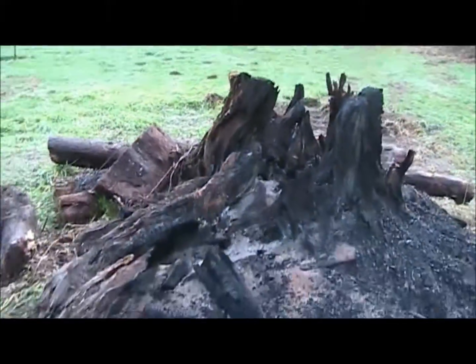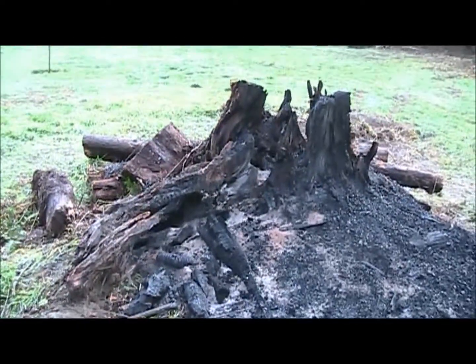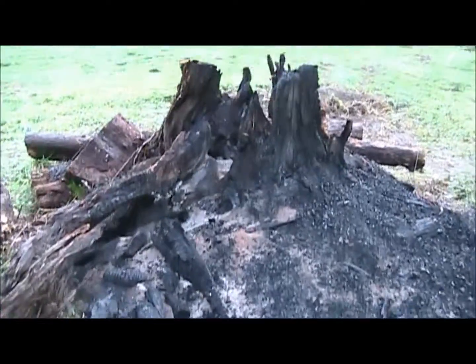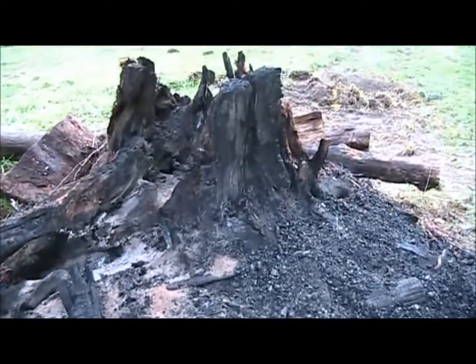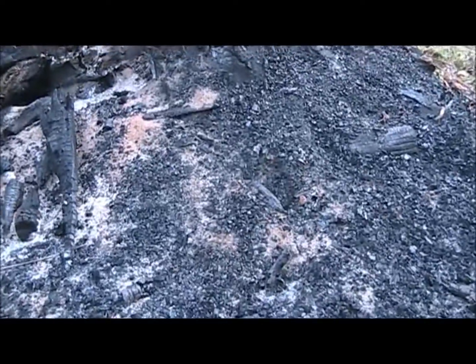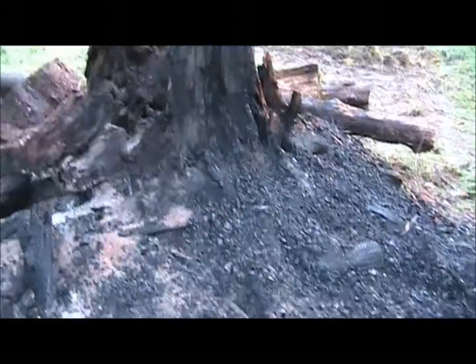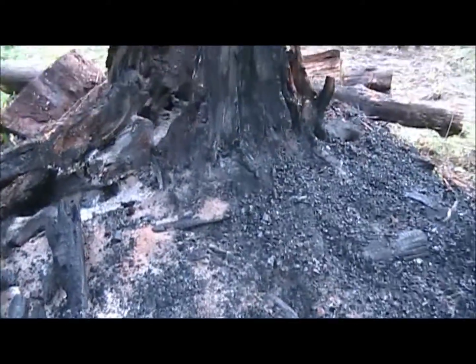Yeah, this thing was huge. Usually I put the Jeep on it or something, but it's burned down pretty far now. I was hoping it would turn into a pile of white ashes that I could easily dispose of, but the rain kind of put it out too quick for that.